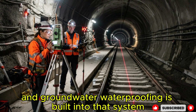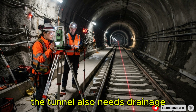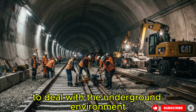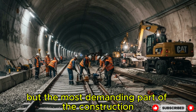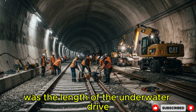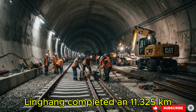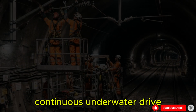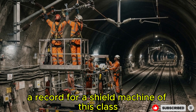Waterproofing is built into that system. The tunnel also needs drainage and monitoring systems to deal with the underground environment over its operating life. But the most demanding part of the construction was the length of the underwater drive. Linghang completed an 11.325-kilometer continuous underwater drive, a record for a shield machine of this class.